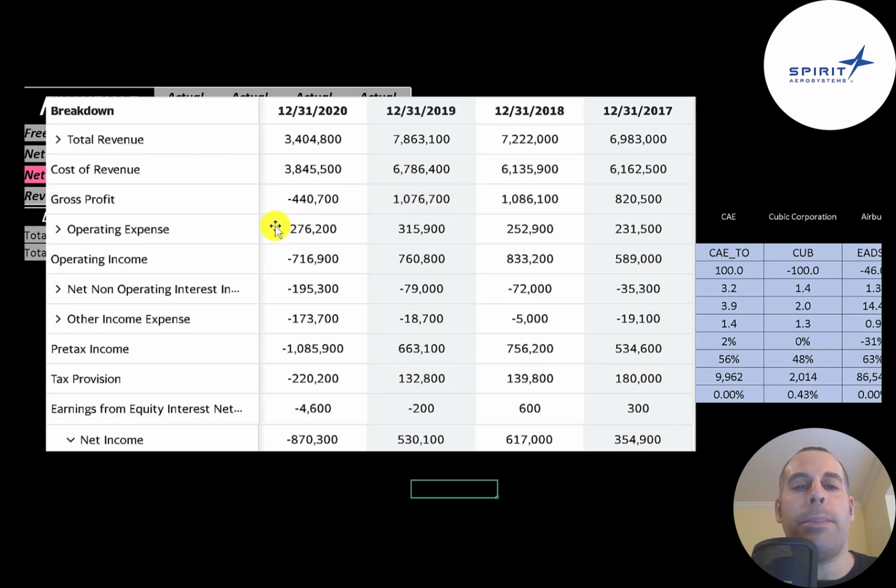Then below that is operating expenses. Examples are depreciation, marketing, and insurance. Then below that is operating income, and they had negative in 2020. Below that is the interest they pay on their debt, and that was nearly $200 million in 2020, much more than prior years. Below that is other income and expenses. This is usually impairments or other non-operational gains and losses. Then below that is pre-tax income, then their taxes.